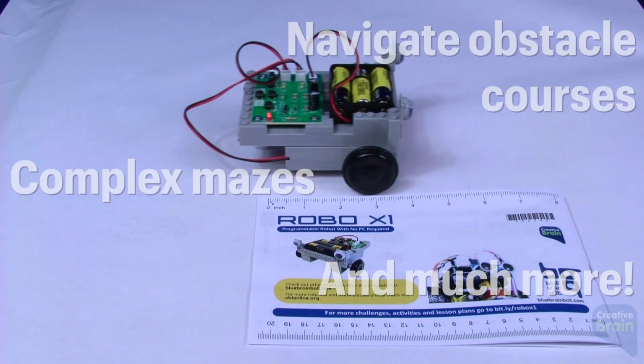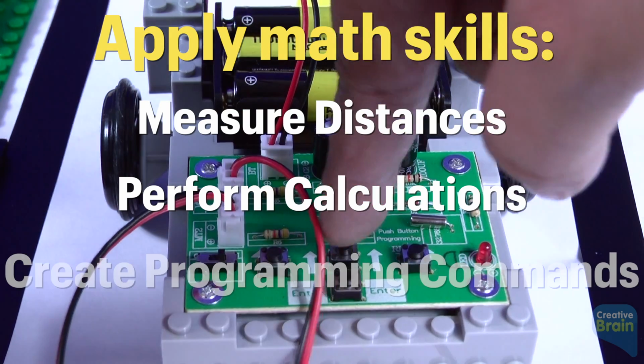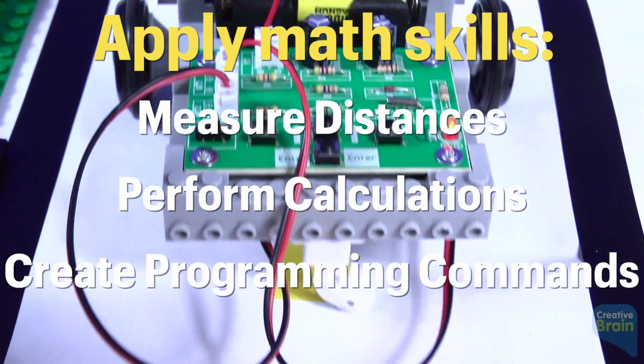For more advanced users, apply math skills as you measure distances, perform calculations, and convert results into programming commands.